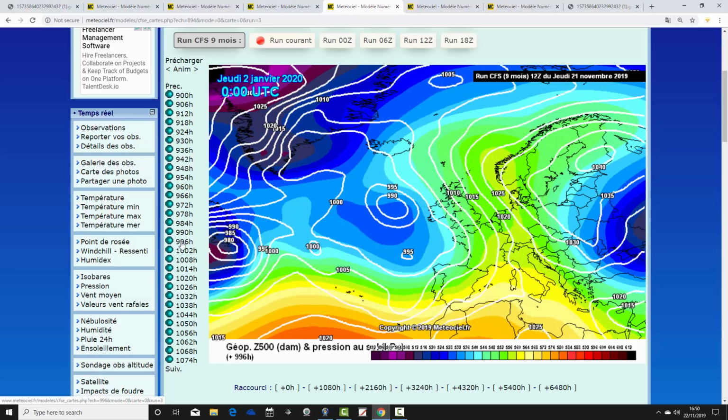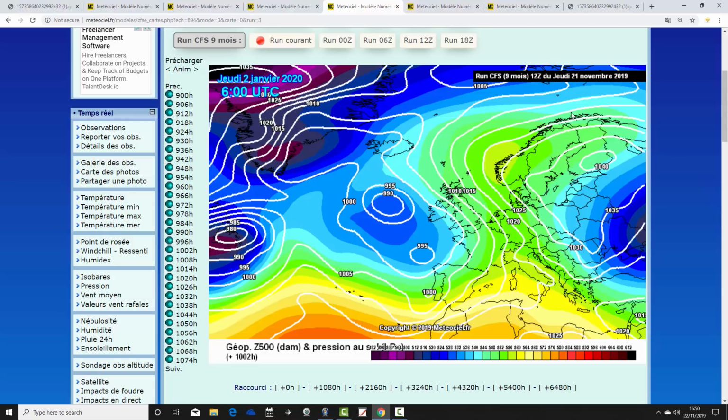So you'll notice as we're going along, heights are rising up towards Scandinavia. So the bigger picture with this is that we are trying to build up a Scandinavian high. But for us, these areas of low pressure just to our west are still trying to move in from off the Atlantic.